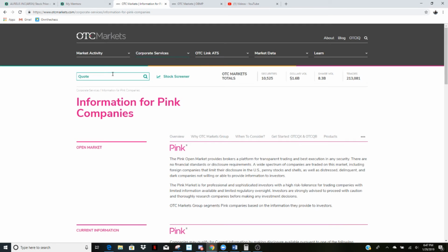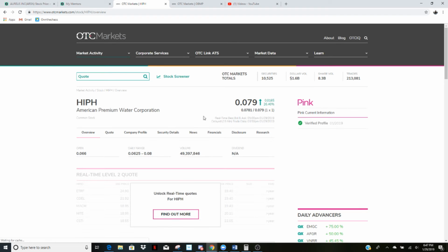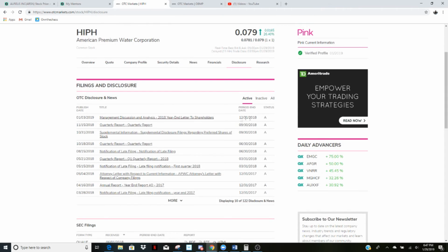Just to give you an example as to where that might be designated on a ticker. So if I look at something such as, let's just say HIPH. It's one we looked at recently. So HIPH, you'll see that designation right here. So pink, current information, that means that they are SEC reporting. And I can go here and look and see that for myself, that they do have SEC filings here.